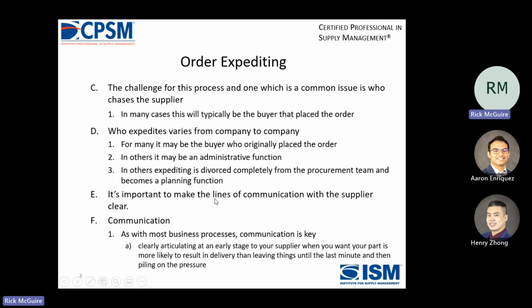It's important to make the lines of communication with the supplier clear. You know, who's going to be calling them for what function. Communication, as with most business processes, is key. Clearly articulating at an early stage to your supplier when you want your part is more likely to result in delivery than leaving things until the last minute.